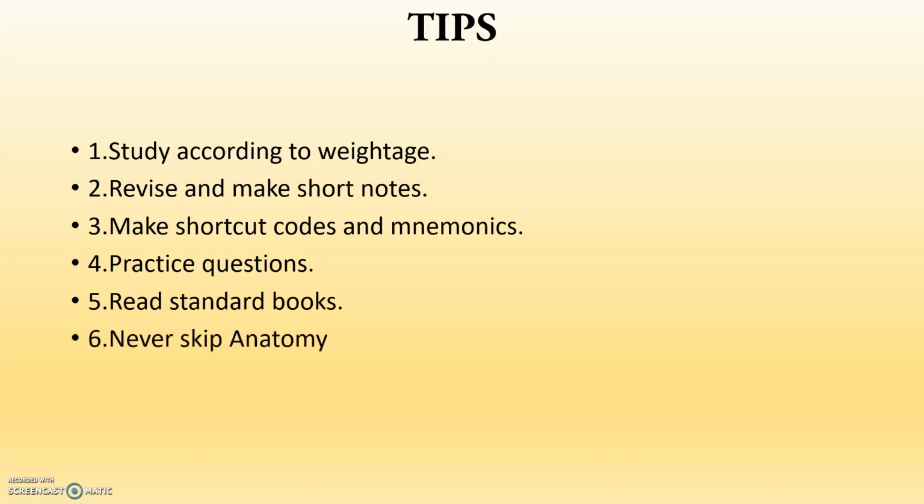So next is actually, never skip anatomy. Many people are discussing leaving anatomy and studying more gynecology, and including all those questions. Or, if we have a burden of nine chapters for the veterinary science stream, they say skip anatomy and study the rest, and you will get good marks. It's not true, because anatomy yearly they are asking about 15 questions. Each question has 4 marks, 15 into 4, that's actually 60. It's a very good mark. And studying anatomy is actually much better.